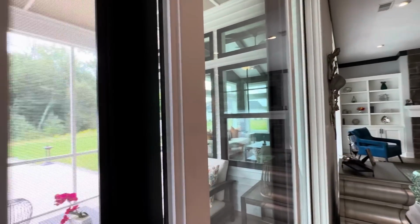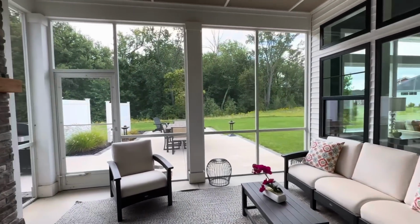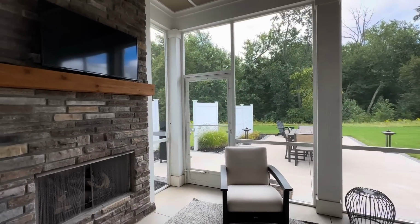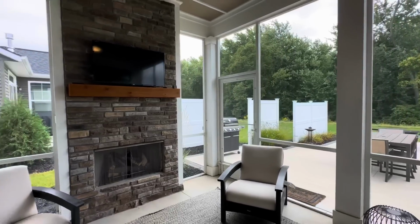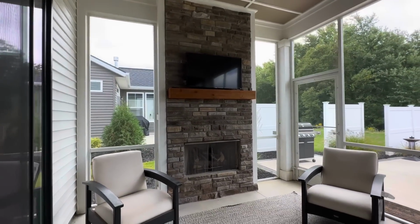And then we'll go ahead and step back here onto this screened-in patio area, which also has a fireplace, which is super nice. I could definitely see hanging out here.